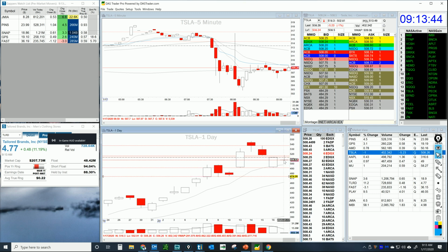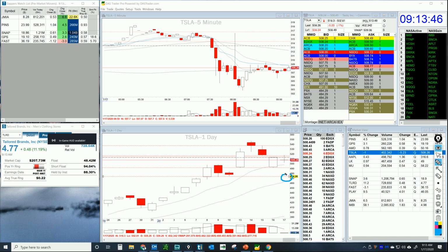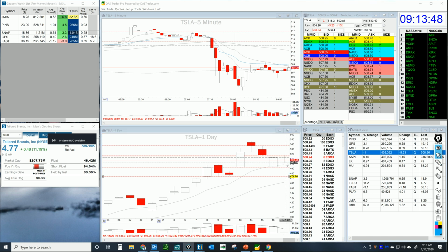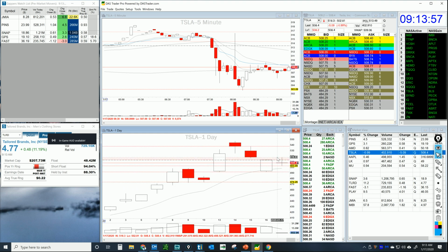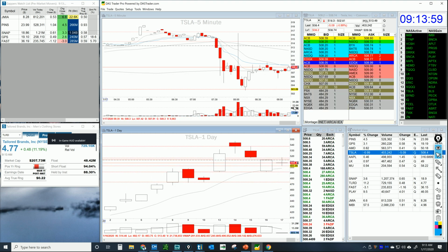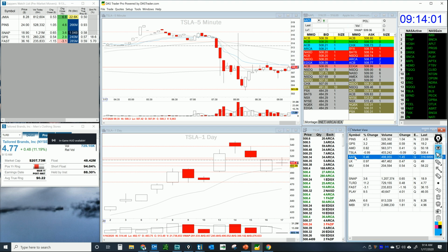If we lose these levels, that could be an area where you can find some support. But overall, you could also mark the low of the pre-market, 503.09. You can mark that as well. But again, you got some really good levels here on Tesla already. This might be one that I might not have on my list. So let's just see what we do with Tesla when we get closer to that 9:30.